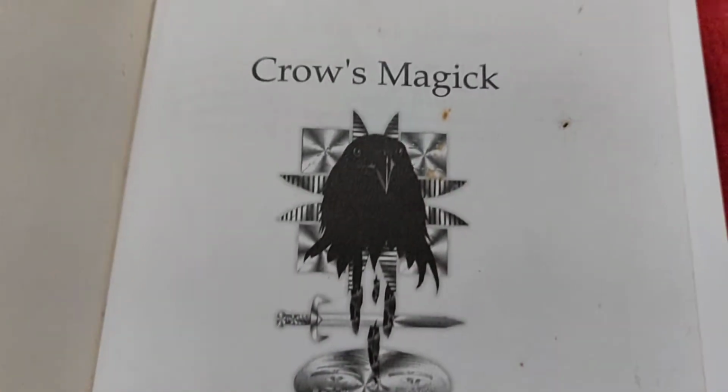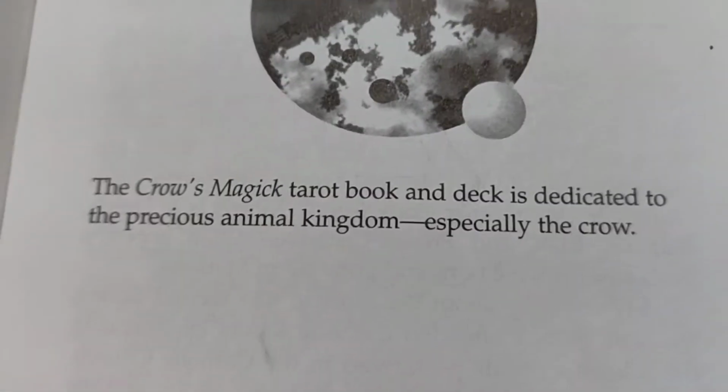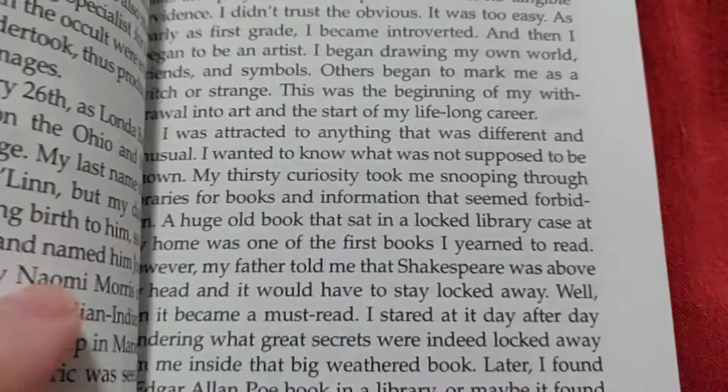This is the first page, Crow's Magic, the publishing house. The Crow's Magic Tarot book and deck is dedicated to the precious animal kingdom, especially the crow. And I like that dedication because I don't know if you guys know, I simply just adore animals.